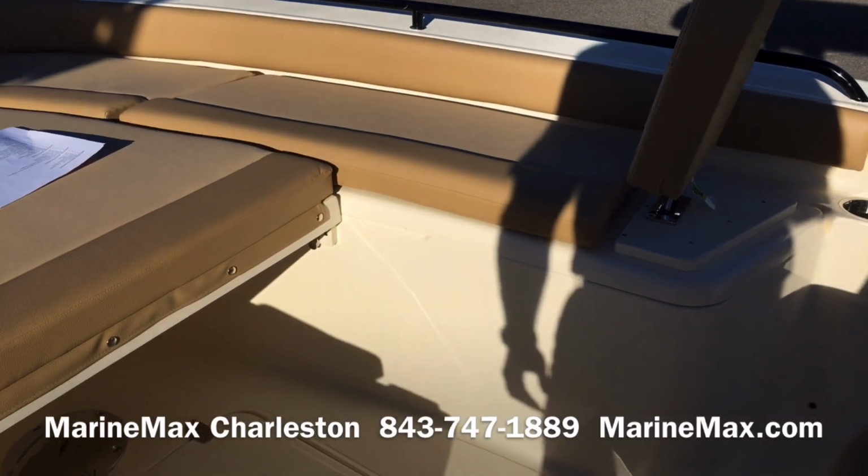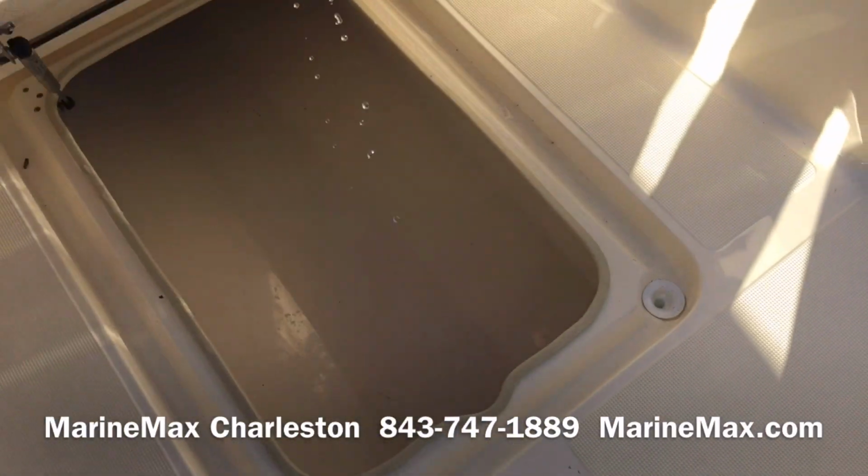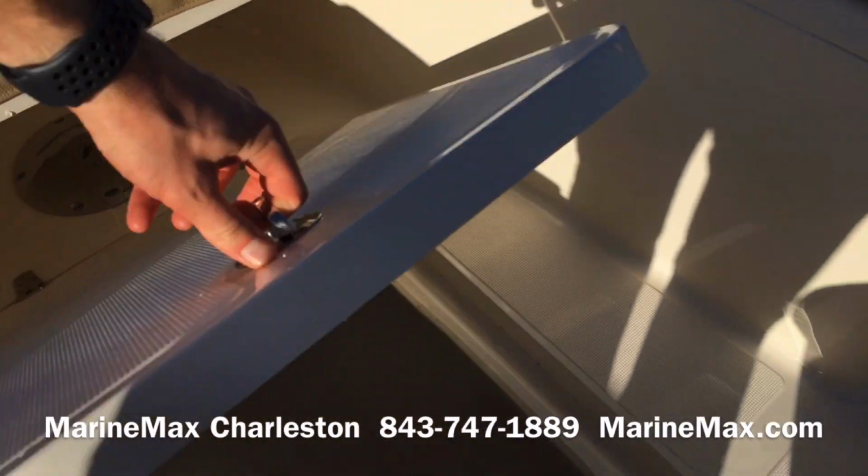You've got storage beneath the bow seats. Storage here in the foredeck as well. This can be used as a cooler or a fish box. It does drain.